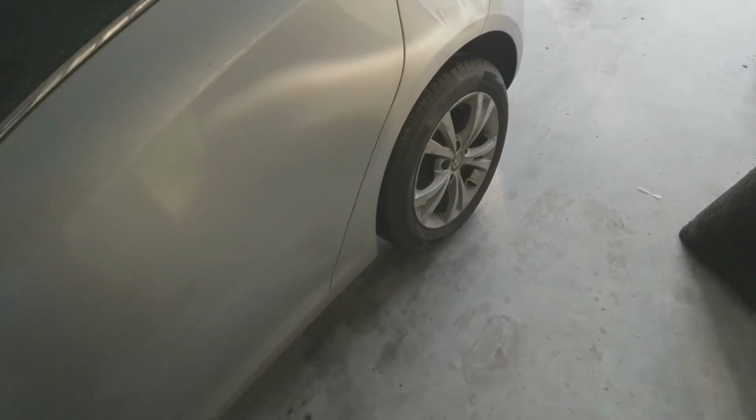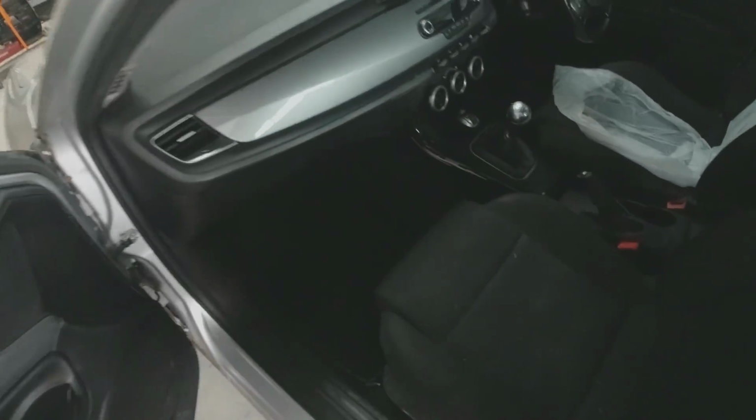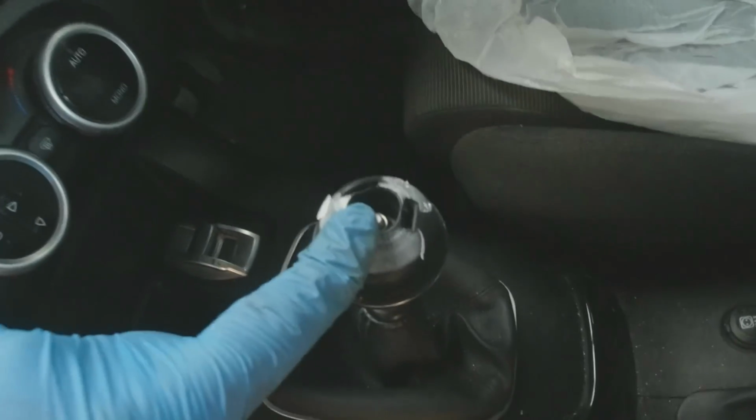We're going to swap this door out, this dented door. It's got a new MOT, isn't it? Advisory free. Next thing is replace this horrible gear lever that's offending me. It might be the first thing I do actually. I just levered that off there. There's a bolt in there, 10mm bolt. I'll just swap that out to tidy up the interior.